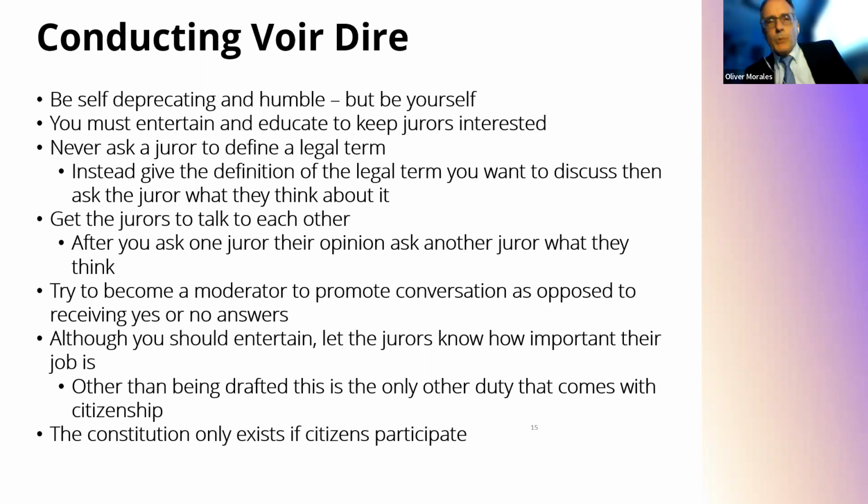Now, one of the most important things when you are picking a jury is to be a little bit self-deprecating and humble. The reason I say this is because, number one, lawyers tend to have a bad reputation. Most people don't like lawyers. And number two, they have a reputation as being kind of pompous and self-important. So if you approach it from the perspective of humility and self-deprecation, throwing in a joke that is on you, I think that goes a long way to get the jury to start being on your side.